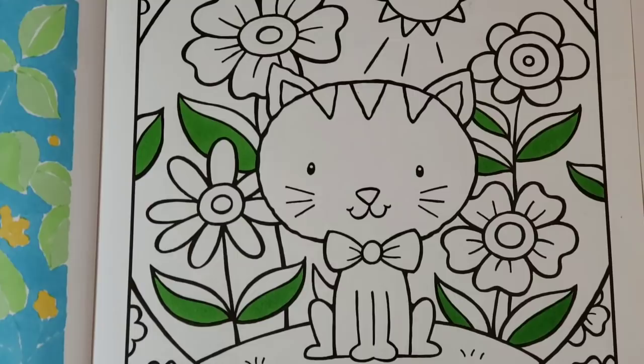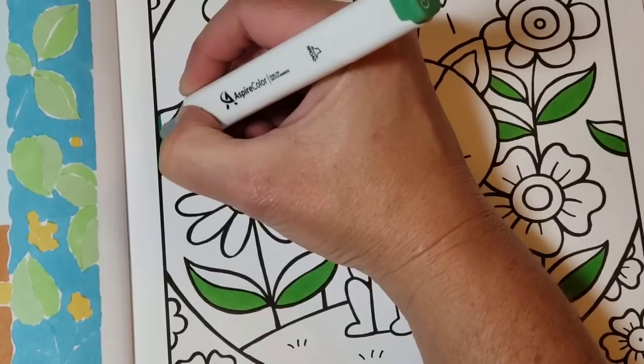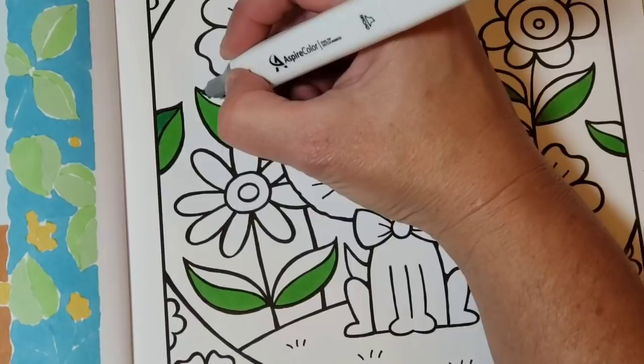All right, this was GY47 Grass Green from the Aspire colors. And now I'm going to go in with Vivid Green, which is G46. They are pretty similar colors, but there should be enough difference that it'll give this a little something. And I'm just straight coloring.